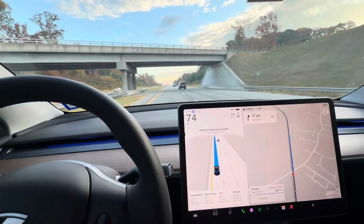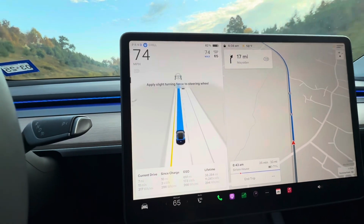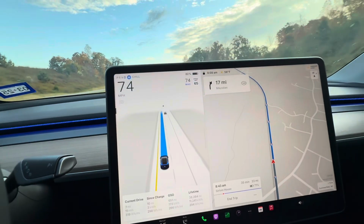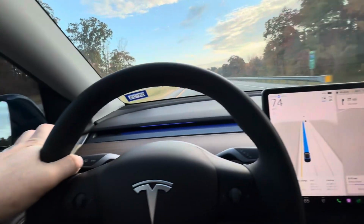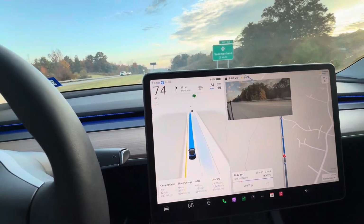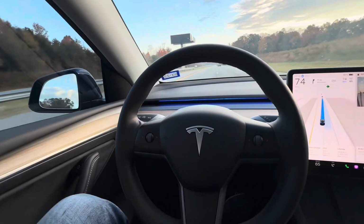Okay, so I'm running with Full Self-Driving. I've turned those fans down, 317 watt hours per mile for the first 7 miles. No problem at all. I am wearing sunglasses, so I'm having to keep my hand on the wheel and nudge the wheel occasionally. The car's doing a great job. Here we are switching lanes on Full Self-Driving.